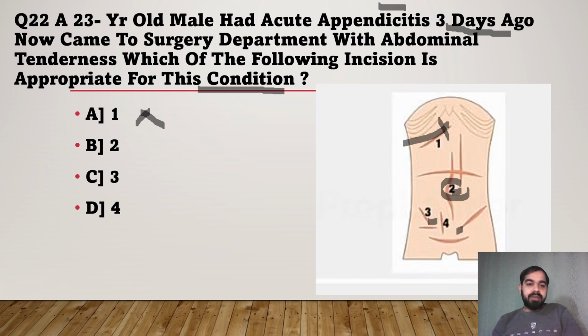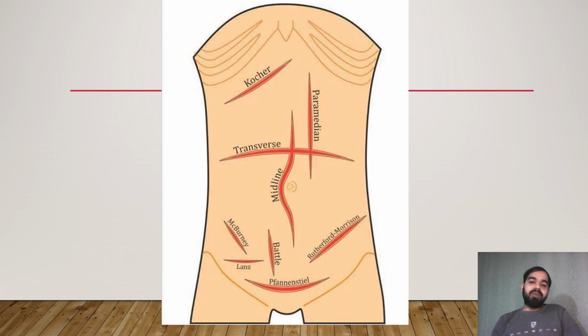Option C is appropriate, absolutely correct, because option C, this incision is McBurney incision. Okay, and McBurney point is chosen when we draw a line between the umbilicus and appendix. That is McBurney point. Like here you can see, this is McBurney incision. Okay, and generally a line is drawn toward the umbilicus here. This is the McBurney incision here, my dear friends.